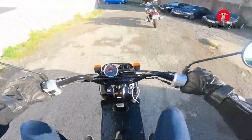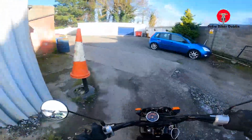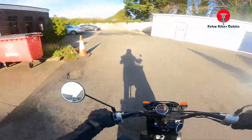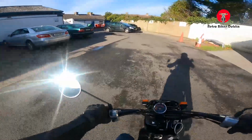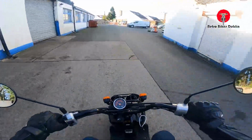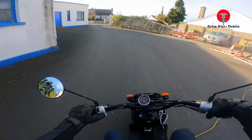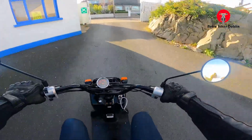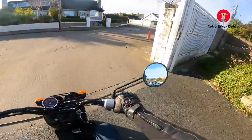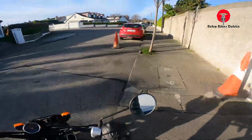But off we go. We do have the little pegs for us to put our feet on, which is much more comfortable for me, being taller at 188 centimeters or about 6'2". We'll just do our usual little run around the estate, see what we can make of the bike itself. And off we go.